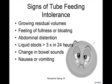On this slide, please note the signs and symptoms of tube feeding intolerance. Any of these findings must be reported to the doctor.